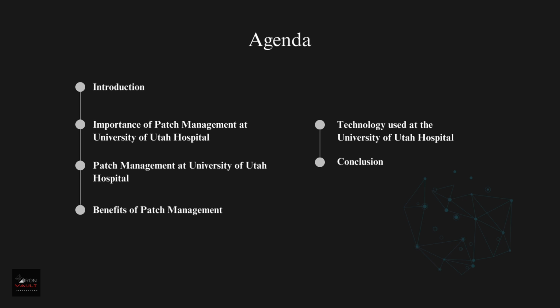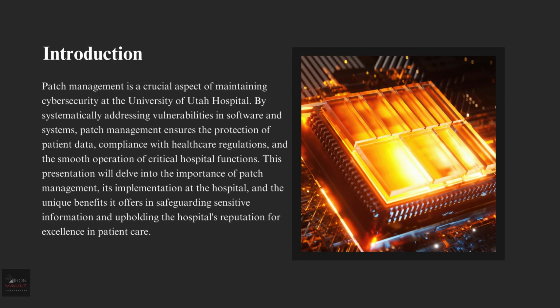First is the introduction, then the importance of patch management at the University of Utah Hospital, which can also apply to any industry or any hospital. Then we will go through patch management at the University of Utah Hospital, then the benefits of patch management, then the technology used at the University of Utah Hospital, and then the conclusion. So the first thing is the introduction.